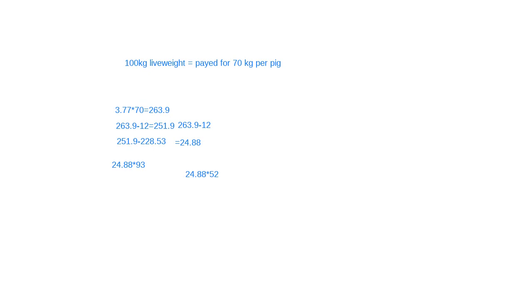Yep. Remember, we're not selling one pig a week, we're selling 93 pigs a week. Yep, so that's our profit per week. And then what's our profit per annum? Yep, we're on the right track there. Yep, calculations look right. Very good. Okay, so not too bad to be a pig producer.